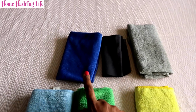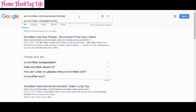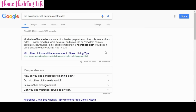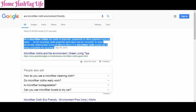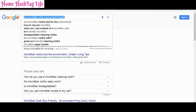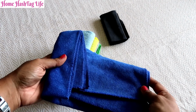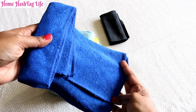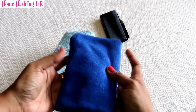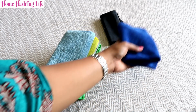On a side note, it is said that microfiber cloths are not environment friendly. It can vary from company to company, but do your research before buying them. If you want single use or want them to be replaced or discarded every year, then I would suggest don't go for microfiber cloths. I'm using this blue one for the past 8 years, and because of the maintenance, it seems as good as new. Also go for dark colors rather than lighter ones because lighter ones get stained very easily.